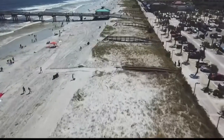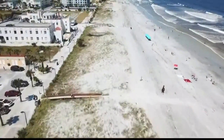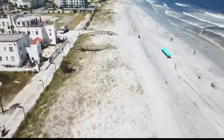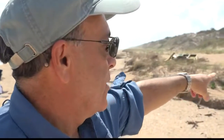Just north on the coastline, a representative for Beaches Sea Turtle Patrol says they saw a similar situation in Jacksonville, Neptune, and Atlantic beaches. There, all but 15 of 61 turtle nests had hatched before Irma hit. But of the 15 that remained, they believe 13 are gone. Any place you walk, you can start seeing the green vegetation starting to come up.